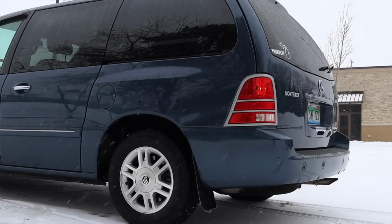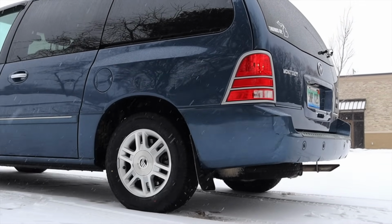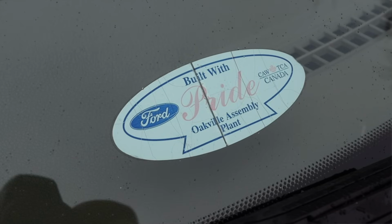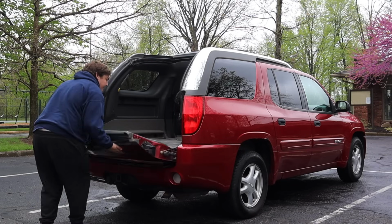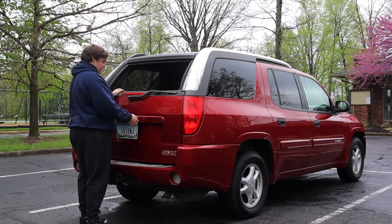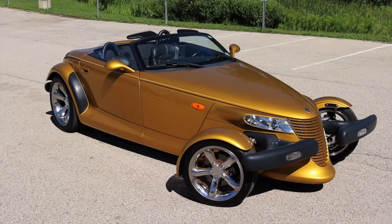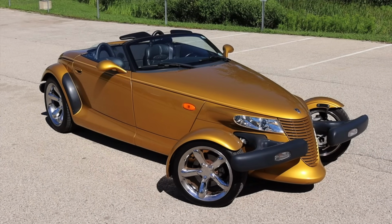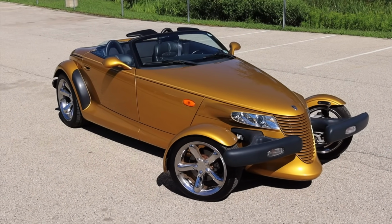But now to be driving one, this is really truly a clear-cut view of the excess that we saw in the early 2000s. We also had the GMC Envoy XUV that had a power folding roof that could turn an SUV into a pickup truck at a moment's notice. Who needed that? No one needed that, but that's what we were selling. We had the Plymouth Prowler. No one needs a vehicle like that. That has no general purpose, but they sold them.